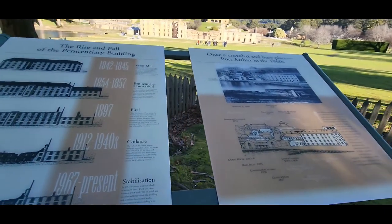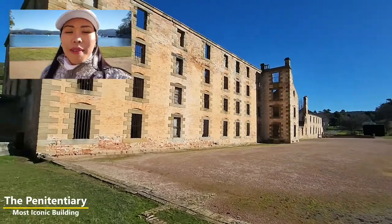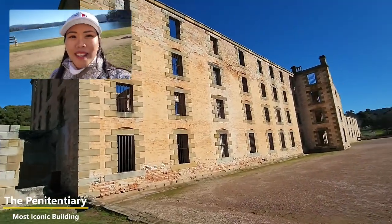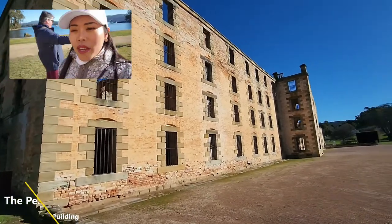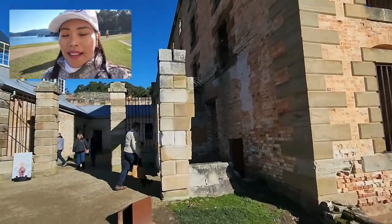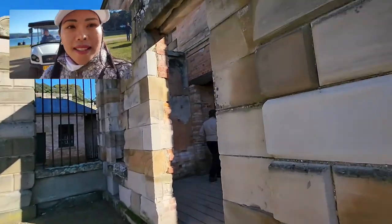Historic site, let's go for a tour. Everybody, welcome to Amy's Quest. You are looking at Port Arthur Historic Site at the moment. So we are heading to the penitentiary for the introductory tour.